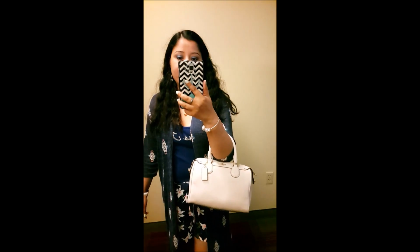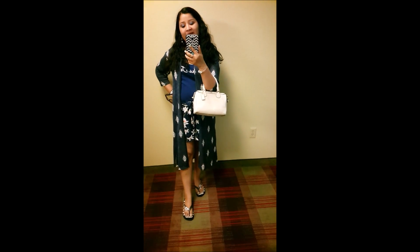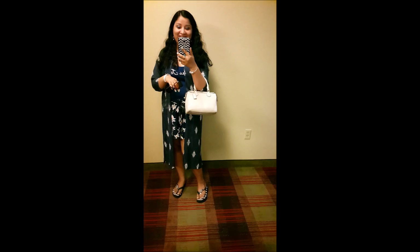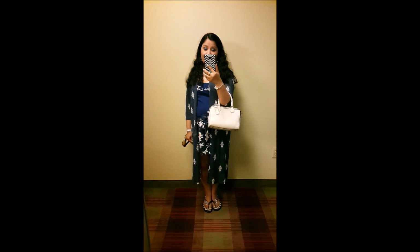It's from Coach, and my top is from Guess, bottoms are from Old Navy, and this overall, I think this is from H&M, and my slippers are from Guess, my glasses are from Guess. So that is how my outfit looks like for this evening. So I packed light, so I didn't carry too many outfits, so I'll be wearing each outfit for the whole entire day. So now we are leaving for Galleria, and I'll vlog from there.